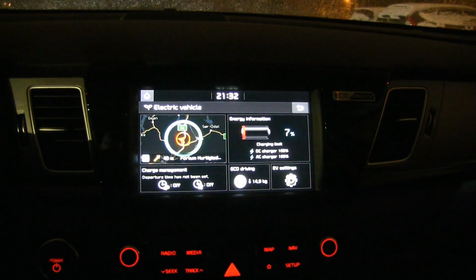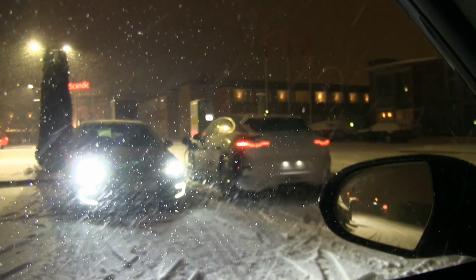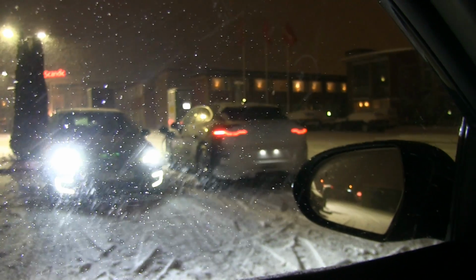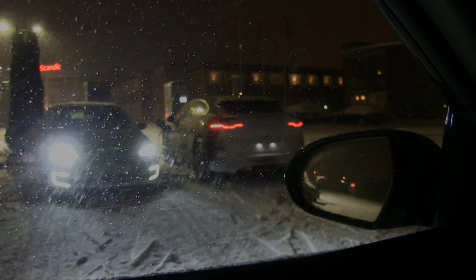Well, we are here at the fast charger, 7% left, 23 kilometers of range left, low battery warning, but we have an e-Golf and an I-Pace charging. Ah, shit. So, yeah, let's figure out something.